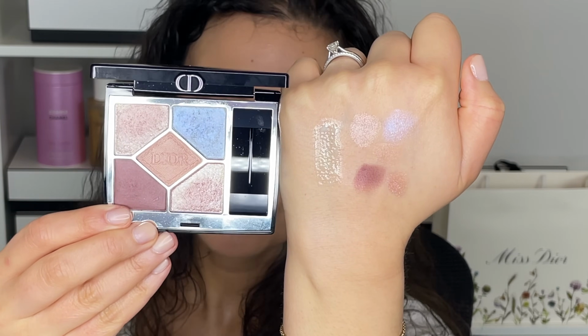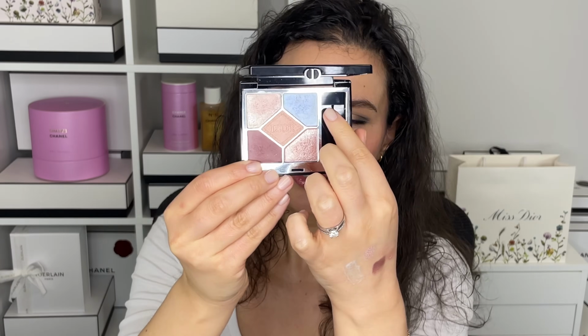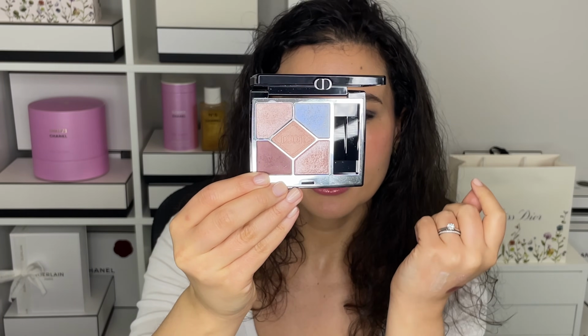I think it's so pretty. It's light, it's effervescent, it's fresh. My favorite color is this one here. So what I do is I wet my brush with a setting spray, I go in, and it gives off this blue periwinkle fairy fantasy. I don't know how else to describe it other than those exact words.